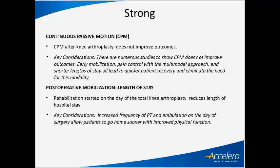They also looked at things like quality of life with those that use CPM. There was no difference. They also looked at physical therapy with CPM versus physical therapy without CPM. They found no benefit in functional outcomes or range of motion, and some of those patients were using that as much as 17 days post-op, so they were going home with their CPM as well. So certainly there are numerous studies to show that CPM does not improve outcomes. We know that early mobilization, pain control, the use of our multimodal approach, and those shorter lengths of stay all lead to our quicker patient recovery and really are eliminating the need for this modality.